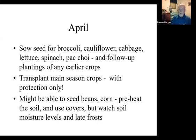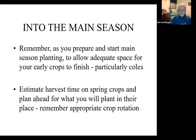So watch what your soil moisture is doing to see if your soil texture is decent. Watch what your forecasts are saying about frost, and double check your soil temperature before you try to push that one. So that kind of covers the early season.